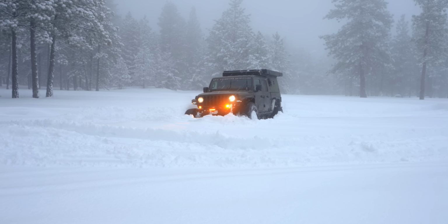All right, we've aired down to single digit pressures. I'm around 9 PSI now. Snow's getting deep, so this will give us a little bit more traction to have some fun.